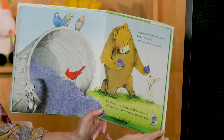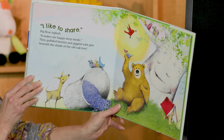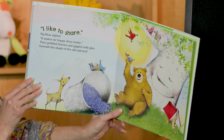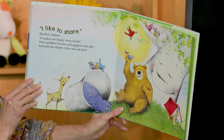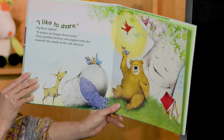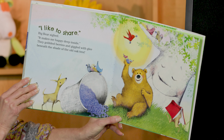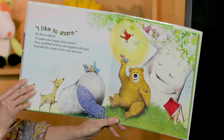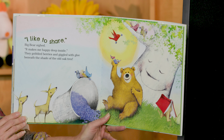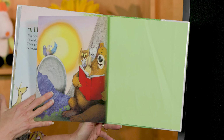Oh, look at how happy he's making his friends. "I like to share," Big Bear sighed. "It makes me happy deep inside." They gobbled berries and giggled with glee. Ha ha ha ha. Beneath the shade of the old oak tree. Look at those big smiles. He made everybody so happy, and he still has lots and lots of berries left.